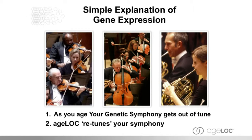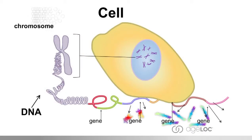So in ageLOC, we're talking about retuning your symphony, getting things back to the way that gene expression was when it was youthful. Here's a picture of the cell. And if you look, you know that there are trillions of cells that make up your body. And as you go into the center of each cell, you see that little gray area there. That's the nucleus. And inside the nucleus, you see we have all of those chromosomes. The chromosomes, and we'll talk more about them later, are really simply the packing for the DNA.